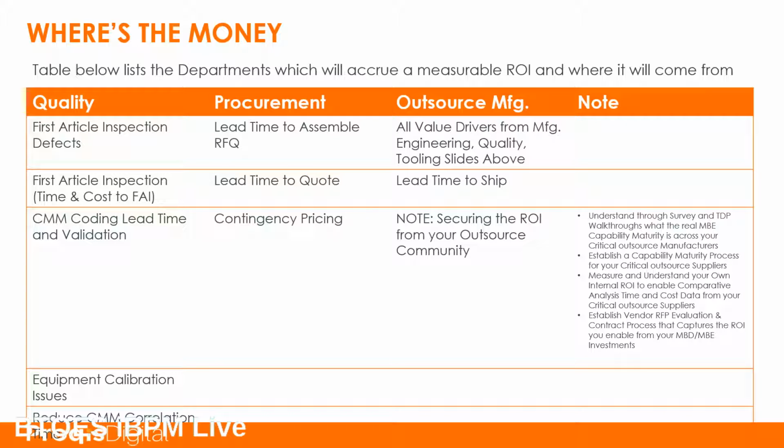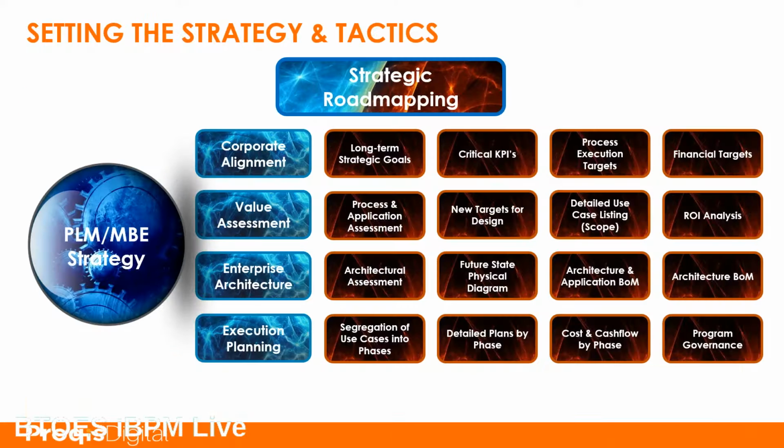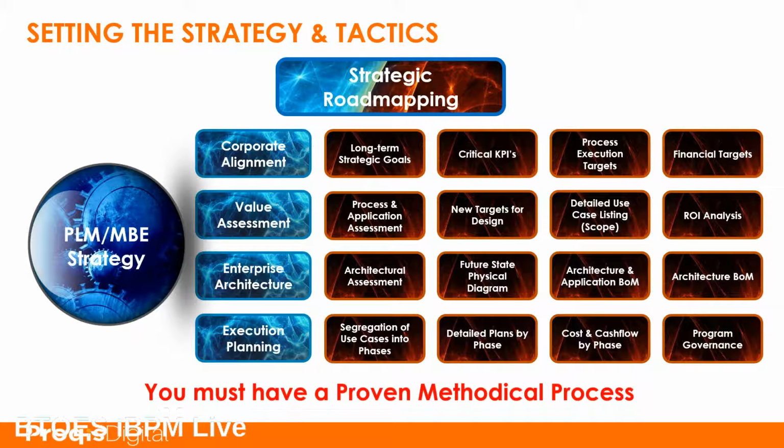So finally, the last thing, because this is so complex, this is a project that is as large as implementing PLM, for example. Putting in model-based design and model-based enterprise is that large an initiative. You are going to need to execute it in stages. You are going to need to execute a strategic road mapping exercise. This is a good picture to snapshot, because it tells you what all of the critical work products are that you have to put in place.